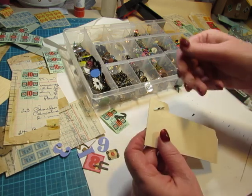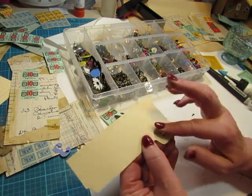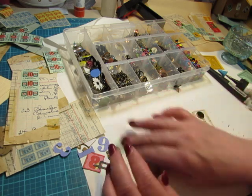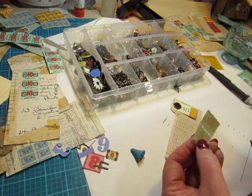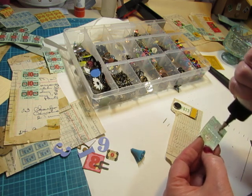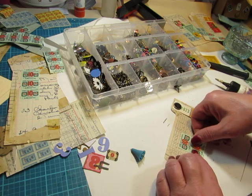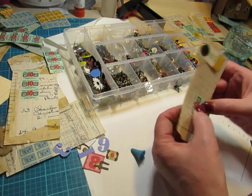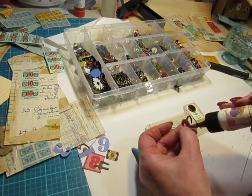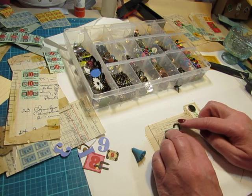And if I felt like whatever I wanted to tuck in the pocket would get in the way of this, or this would get in the way of that, I can just glue a little piece of paper on top of that. That's fun. I know this isn't a tag, so I hope you forgive me for including a pocket in my Tag Tuesday, but it matches the tags.